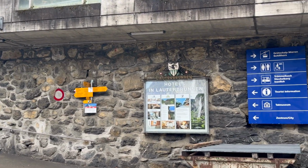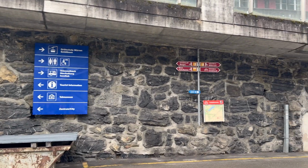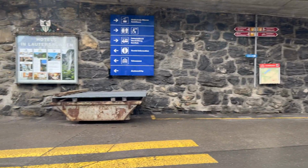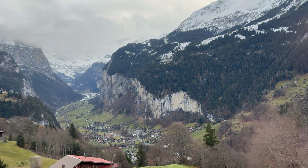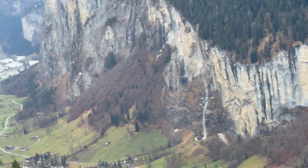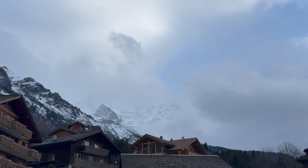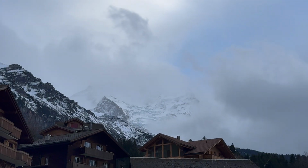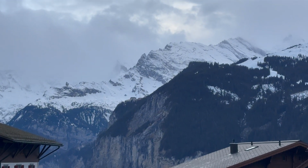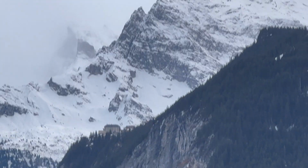The gold signs are walking distances. Blue signs are motorized transportation. Brown signs are biking. Kinds of ways to get around. Amazing how that village down there reminds me of Dr. Seuss's Whoville. Look at the waterfall. That's so stunning. Well, I hope you enjoyed this trip from Wengen down to Lauterbrunnen, and then a cable car up to Murren, and then a cable car back down to Lauterbrunnen to see the amazing Lauterbrunnen Valley and the Staubbach Waterfalls. That looks like Murren right there.